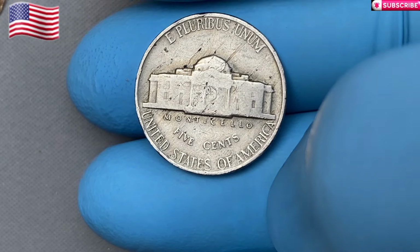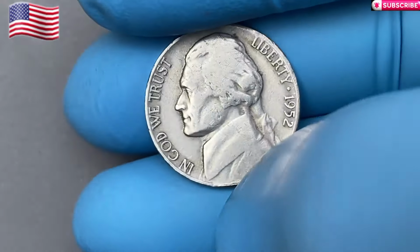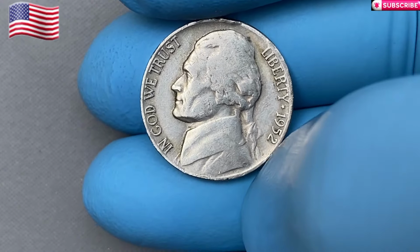So, how do you identify a valuable 1952 Jefferson nickel? Start by checking for the mint mark on the reverse side. If you have a 1952 S, you already have a key date coin. Next, inspect Monticello steps. If you can see 5 or 6 full steps, you could be looking at a very valuable piece. Lastly, look for any striking errors, such as doubling on the lettering or Jefferson's face, as these rare varieties can drive up the value even further.